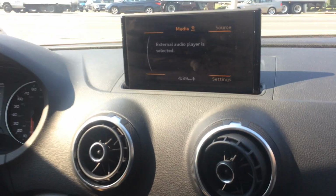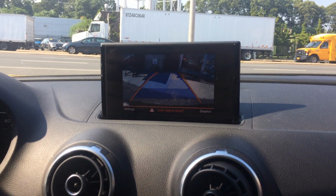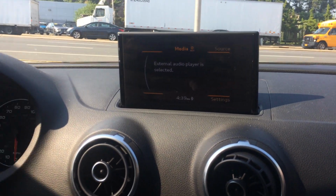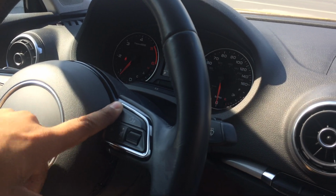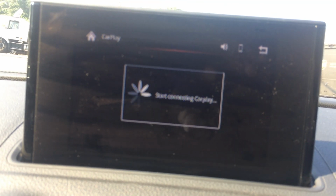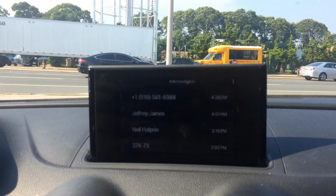When I put the car in reverse, see that backup camera when you have those active lines. So that works flawlessly. If I go ahead and press and hold the button on the steering wheel, screen switches over, and now it's just waiting for me to plug in my phone. Plug my phone in. It'll sync up. Hit allow on my phone.